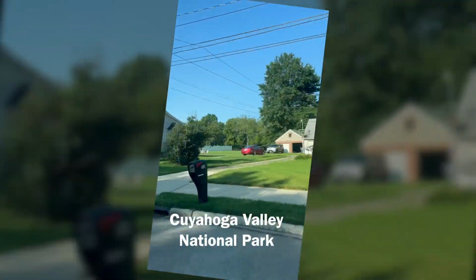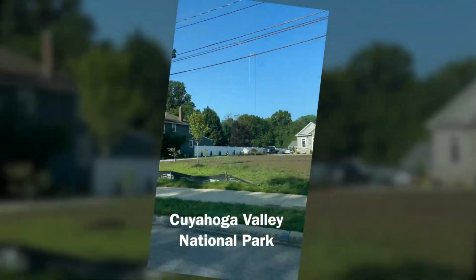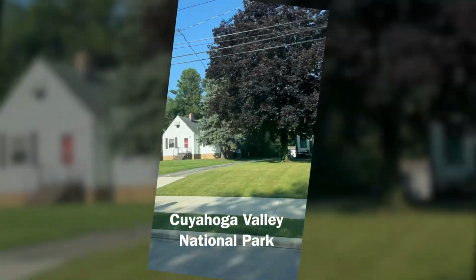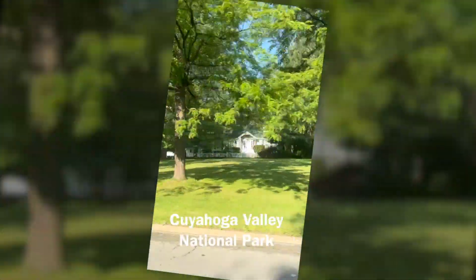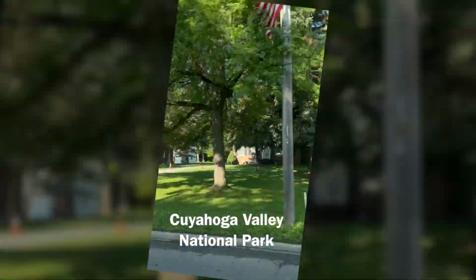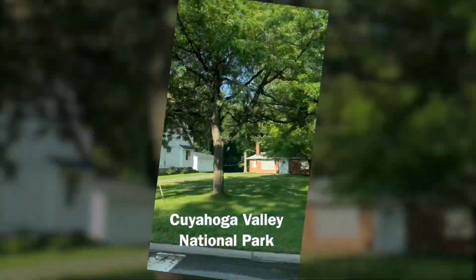Good morning. We are on the outskirts. I shouldn't say the outskirts, but it's kind of interesting. Cleveland is all around us. Man, this is getting a terrible picture. Here it goes. And we just passed some steel mills, which unfortunately I didn't have my camera going.